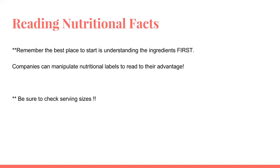But if everything is clear, the ingredients are good, then you go to the nutritional label. The first thing I look at, though, isn't the sugar or the protein or the carbs. Look at the serving size, because the companies have gotten pretty tricky making the serving sizes super small, something that's not even like a bite of something. It would be like a half of a pancake or a quarter of what would normally be a serving. So look at the serving size, because you can manipulate those nutritional labels and read it to their advantage. Oh, this has really low sugar, but the serving size is something ridiculous that maybe not even an ant would eat. That's a little bit of an exaggeration, but look at the serving size and go from there.